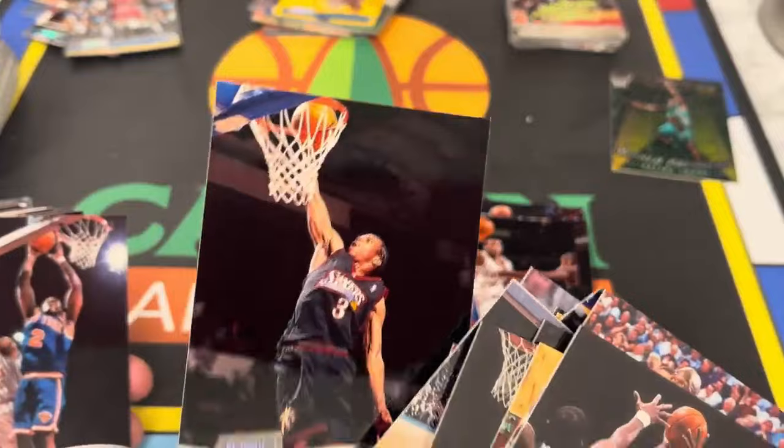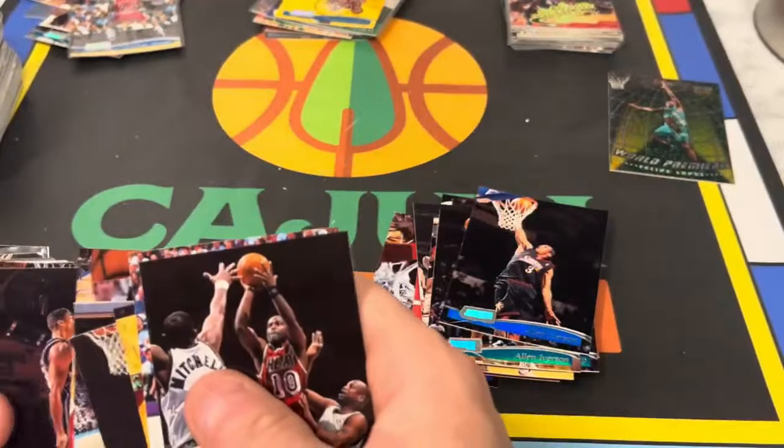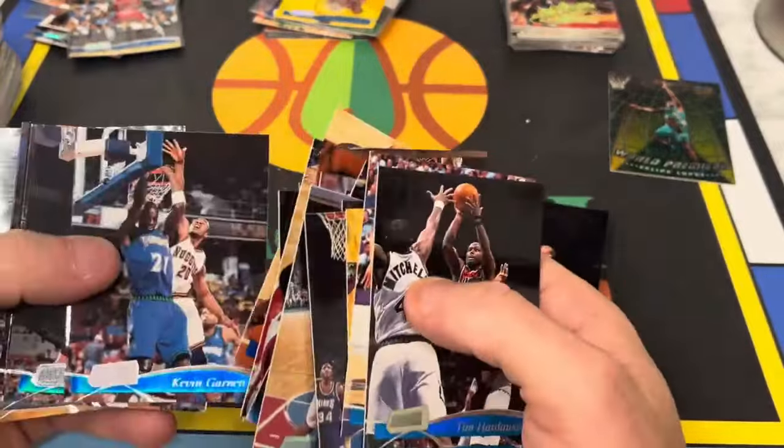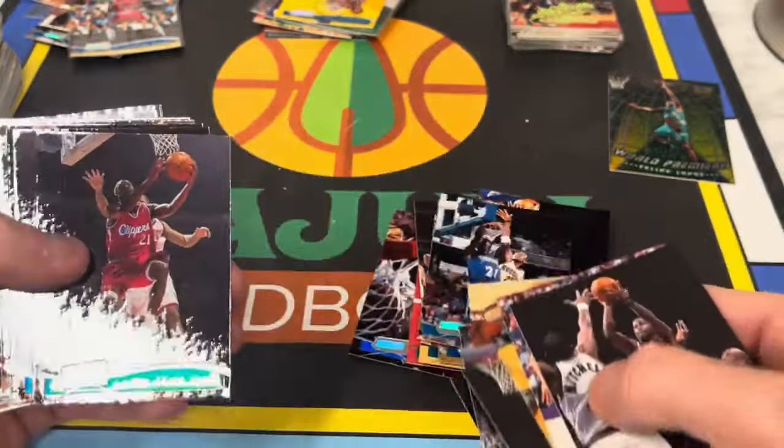Iverson gets two cards in the set. I'm not sure what the rhyme or reason is with this, but I'm seeing multiples of some players. Kendall Gill gets two cards in a row. I don't know what's happening here. He has a KG. That's LaPhonso Ellis getting yoked on.